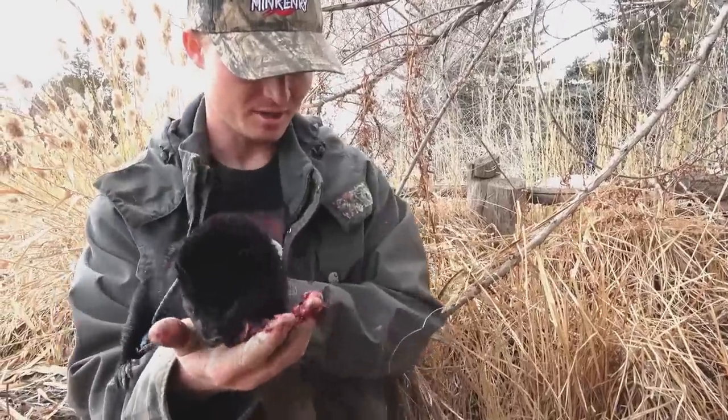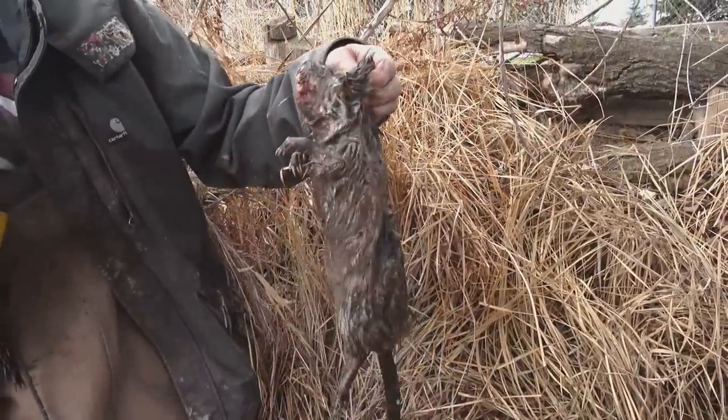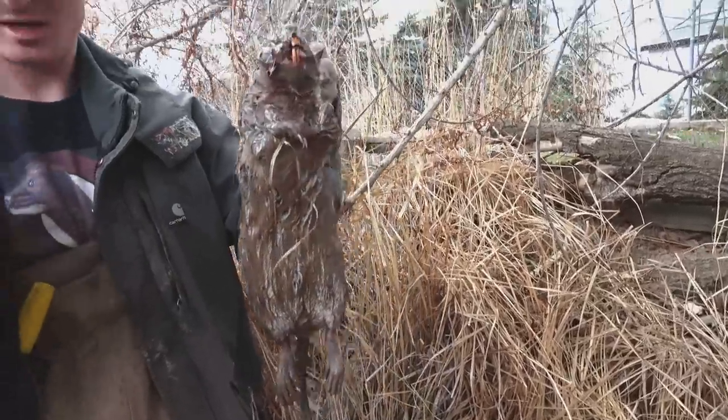Let's take a look at what she caught here. Yeah, and it's stone dead. That spot did a good job killing it. That's a good sized muskrat. Look at that. It's bigger than Mamba.